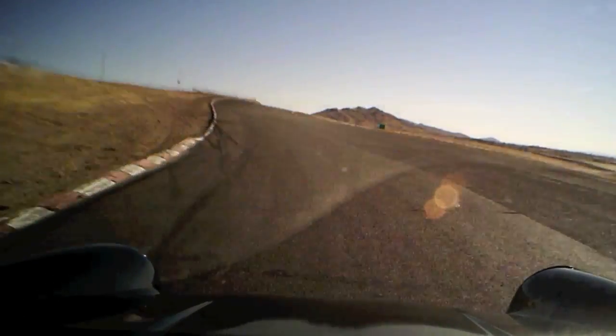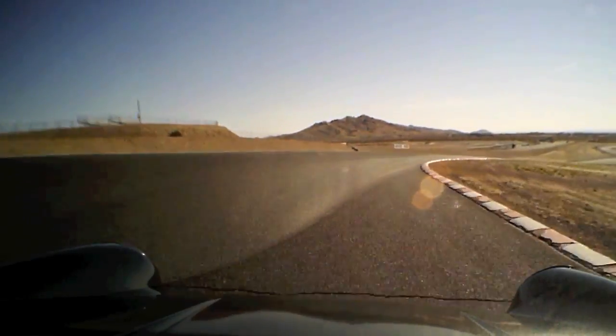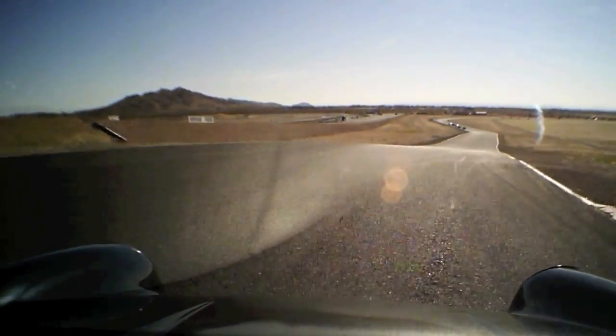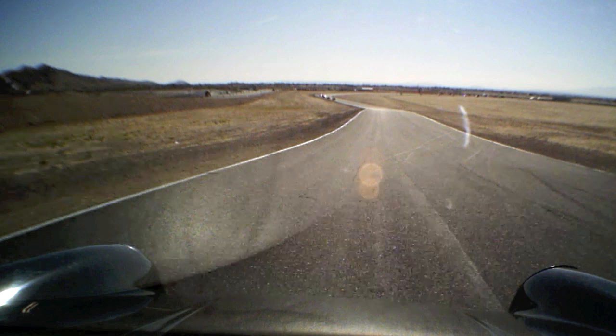You then want to turn in late for 6 and hug that right side rumble strip to reduce the drama of coming off of the hill in the middle of 6. Don't do your upshift at the very top of that hill. Most cars either short shift on the way up or put the shift off until the car is settled and they're heading downhill towards 7.